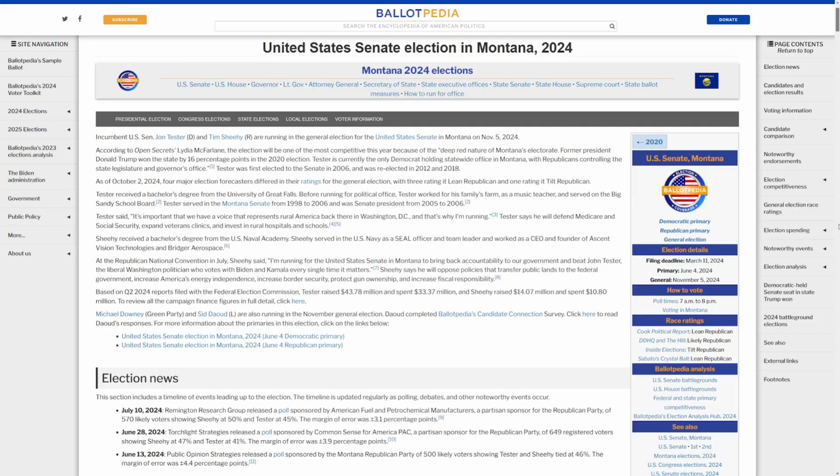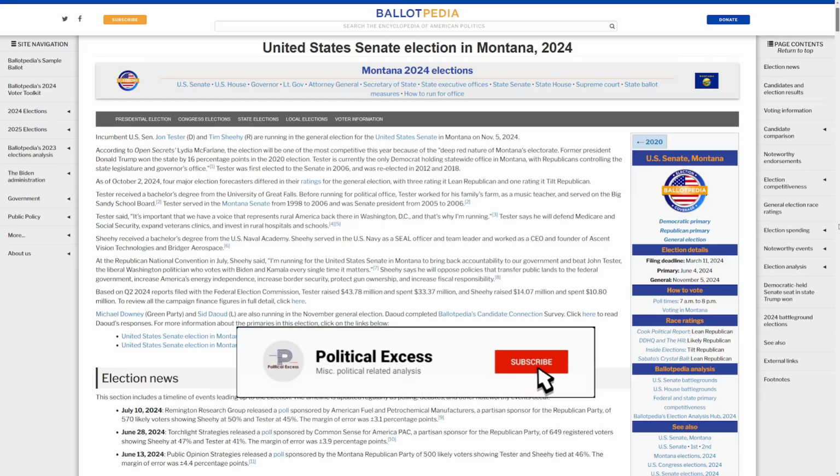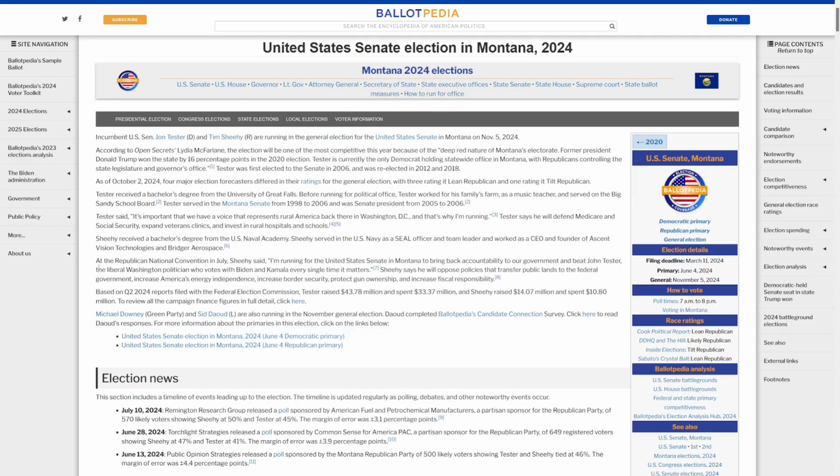Hello everybody, let's do a deep dive into the U.S. Senate election in Montana. This is a high-profile race where Republicans are hoping to have a pickup opportunity here, but in the past, Democrats have held on. So let's start here on Ballotpedia and get some background information.